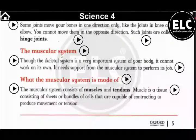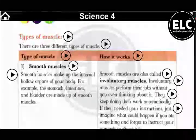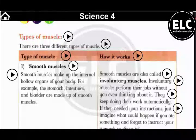The muscular system. Though the skeletal system is a very important system of your body, it cannot work on its own. It needs support from the muscular system to perform its job. What the muscular system is made of. The muscular system consists of muscles and tendons. Muscle is a tissue, consisting of sheets or bundles of cells that are capable of contracting to produce movement or tension. Types of muscle. There are 3 different types of muscle.